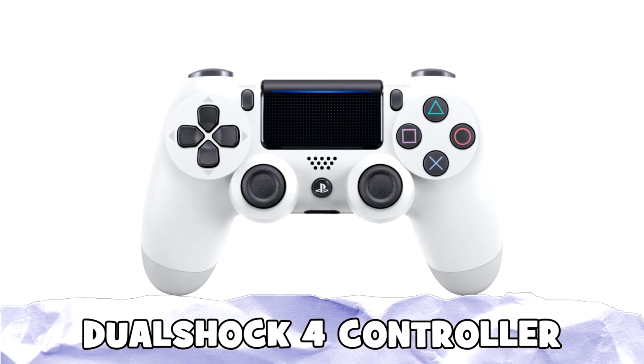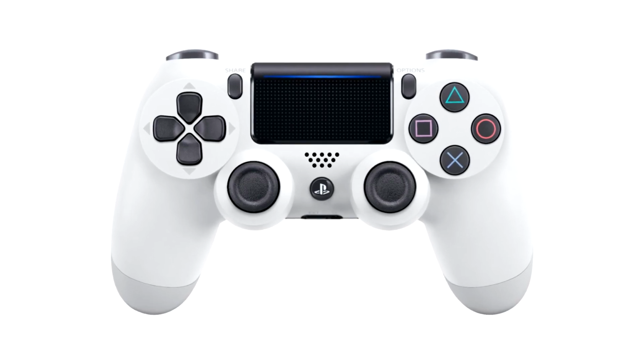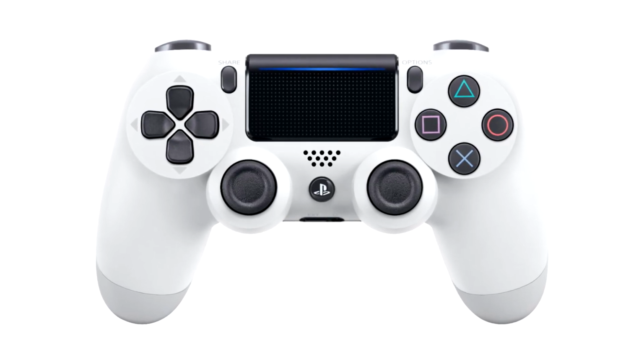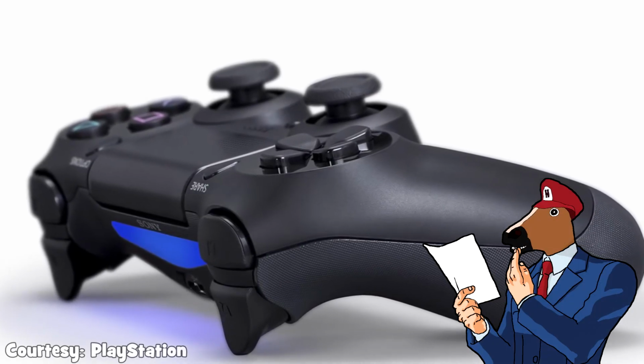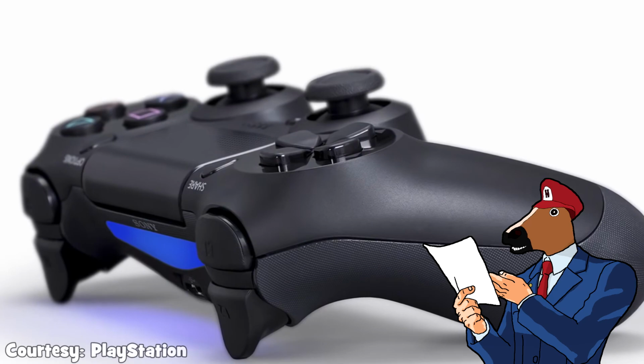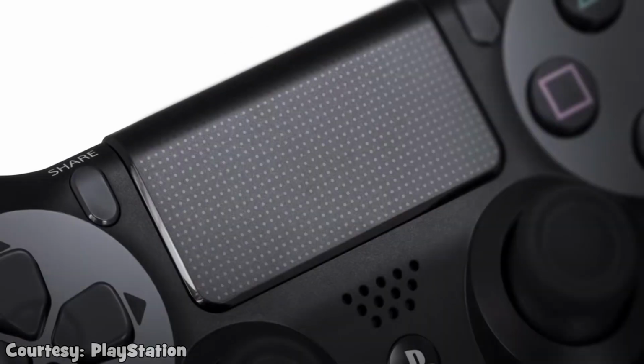Moving to the 4th spot, we have the DualShock 4 controller, which took a huge step up from its predecessors, especially the DualShock 3. The DualShock 4 features 6-axis motion sensing, 2 analog sticks and triggers, a digital D-pad and 12 digital buttons, as the newcomers are the PS, Share and Options buttons instead of Start and Select, as well as a 2-point capacitive touchpad in the middle.